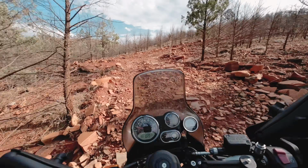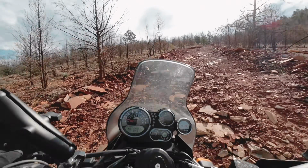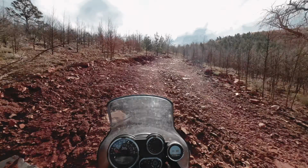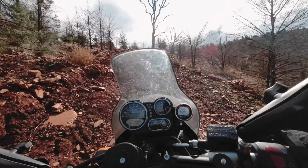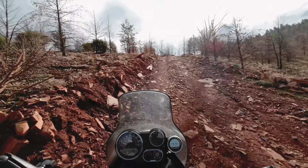Then I hit the hard climb. It was a lot steeper. My basic approach: keep the speed up and keep moving forward, and hang on. I was totally relying on the Himalayan's tractor ability to keep me moving forward and up this hill.